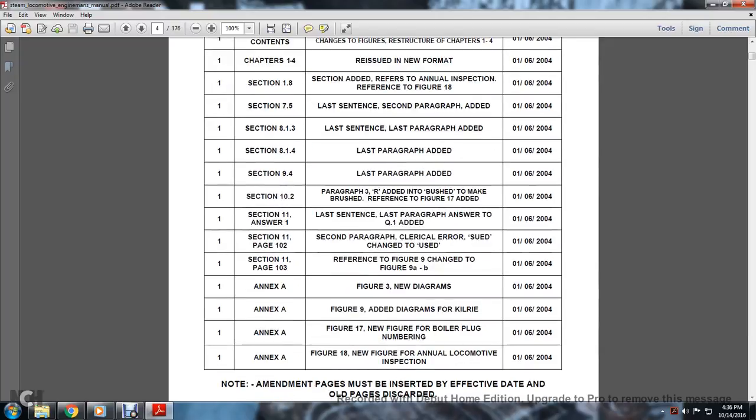Section 10.2, paragraph R, added the bush to make the brushed, reference to figure 17 added. Section 11, answer 1, last sentence, last paragraph, answer to question 1 added. Section 11, page 102, second paragraph, clerical error, 2 changed to use. Section 11, page 103, reference figure to N. Reference figure 9 changed to 9A through B.